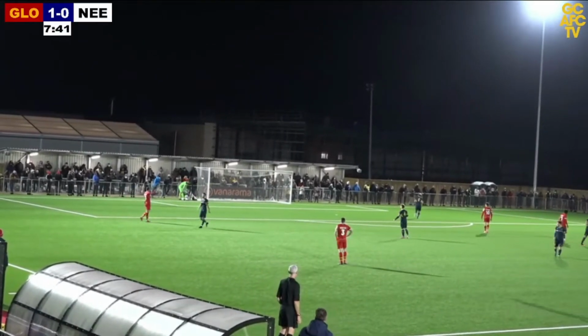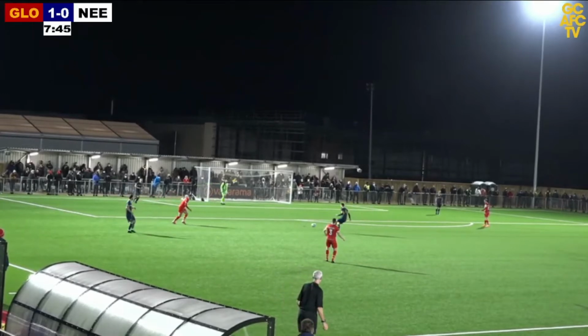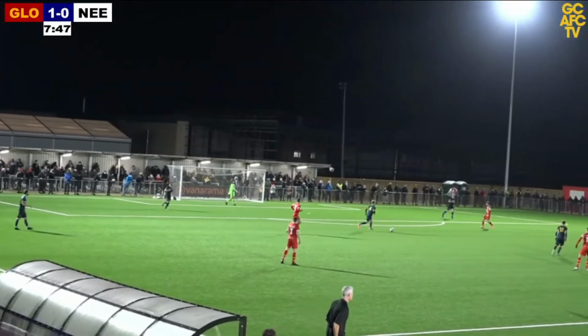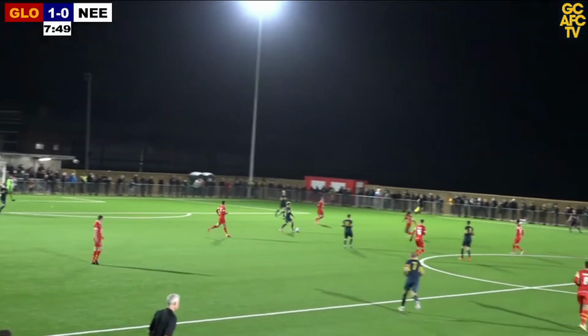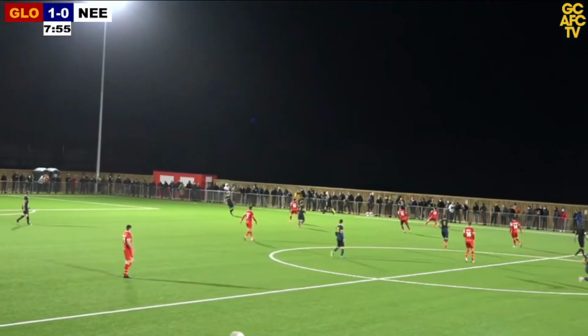Certainly from a Gloucester point of view, just trying to get in those pockets in front of the back four. Trying to play between the lines slightly. Mensah's first one obviously comes from a straight flick on, but they're just trying to get in between them to get half a yard, just get a couple of one-twos in around the edge of the box.